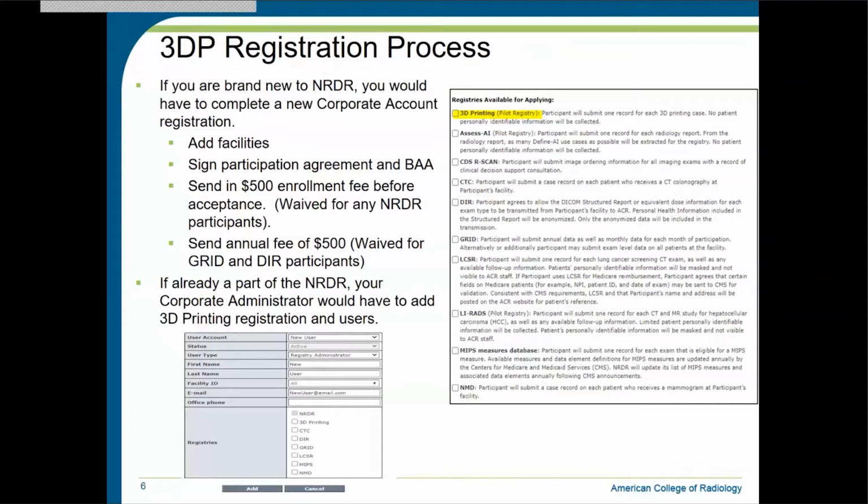In order to accept your registration, we would need a signed participation agreement and business associate agreement. We have a one-time NRDR fee of $500, and then an annual fee of $500, which we have set up as the special rate, and it doesn't matter how many facilities, locations, or physicians you have. For all of our other registries, it is a sliding scale, but right now 3D printing is set at that $500 fee.